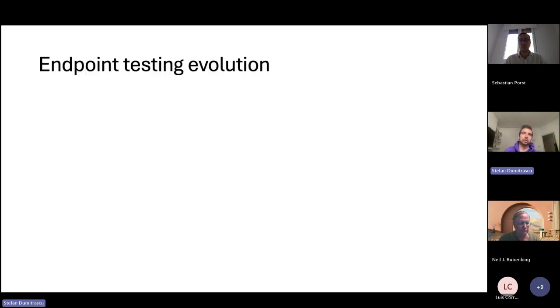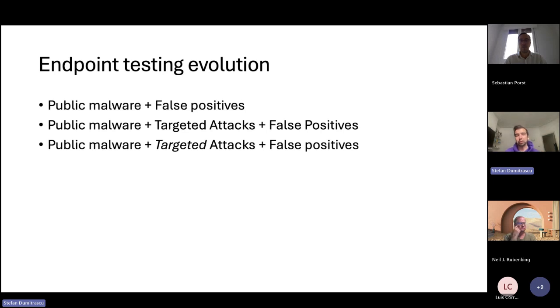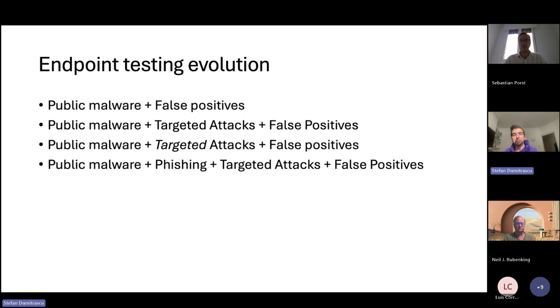So if we look at endpoint testing, for example, I'm going to compare our testing, since I don't know the ins and outs of everybody else's. We started off with public malware and false positives back in Dennis Technology Labs, for those of you who remember those. Then we added targeted attacks, but at that point it was fairly basic, if you had the Metasploit module, maybe things like that. Then we really introduced targeted attacks, so it went into more diverse frameworks, maybe writing your own exploit and so on. And after that, maybe you add on phishing on top of it as a different module.